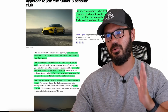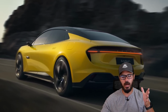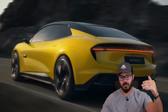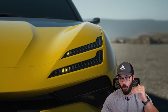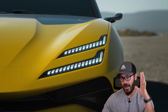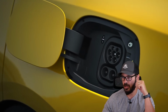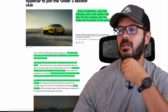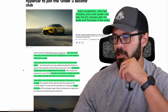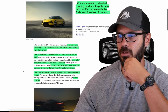Again, every time I hear top speeds of EVs, I wonder for how long you can keep that top speed before you drain the battery completely, because the EVs are notorious for the faster you go, the battery drains exponentially faster. 0 to 60 in 2.8 seconds. The Emeya is expected to compete with other luxury sports cars such as the e-tron GT and the Taycan.